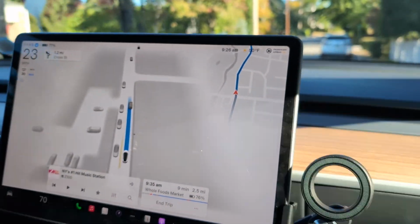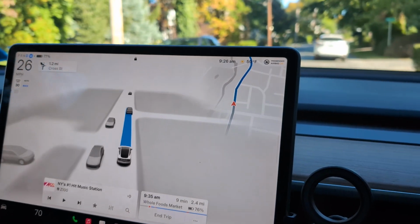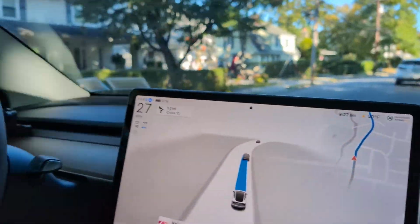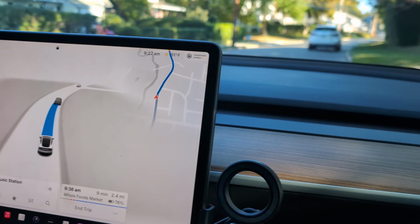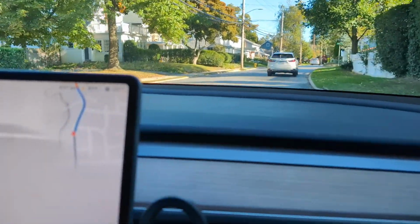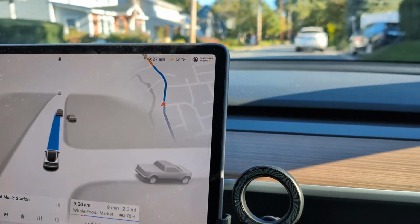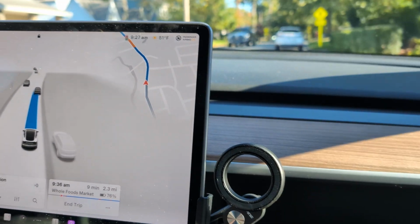Oh, the blinking thing? Like the school zone? Yeah, it doesn't go down to 20, and I have to teach it that. Okay. So I've got to tell it this is a 20-mile-an-hour zone. Sure. But it's pretty cool, right?